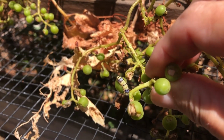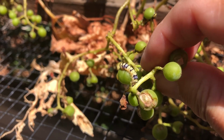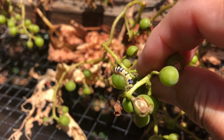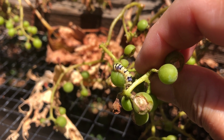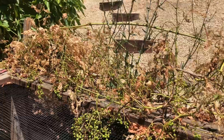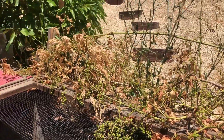So I did a little research. Sure enough, monarch caterpillars only eat milkweed. These guys are the grape leaf skeletonizer. And wow, you could see they did a massive amount of damage.